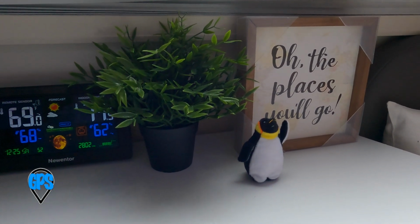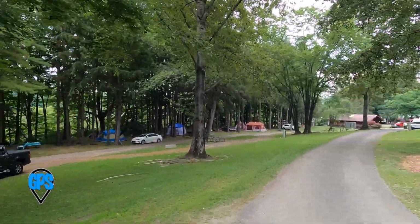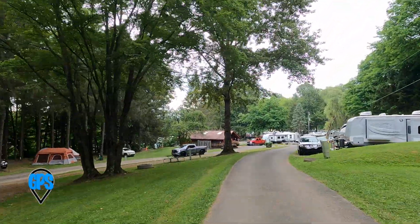With some free time, any place to go first goes through this massive campground. A mix of full-timers and travelers are here. Yeah, it's big.